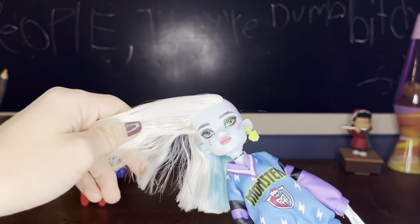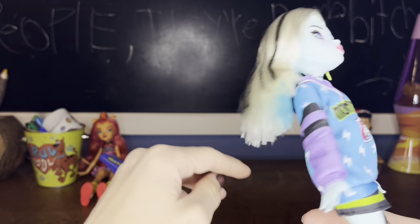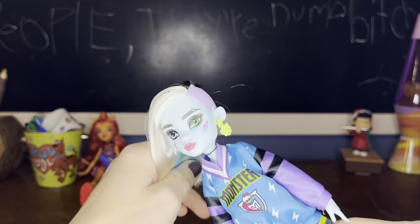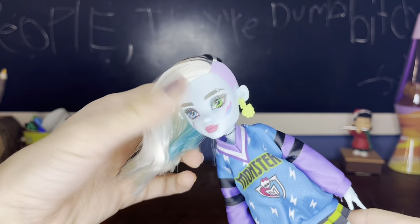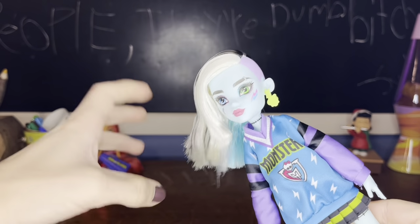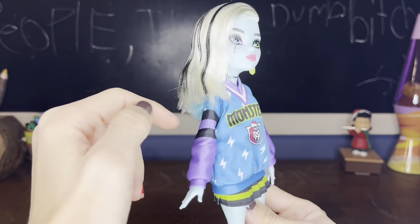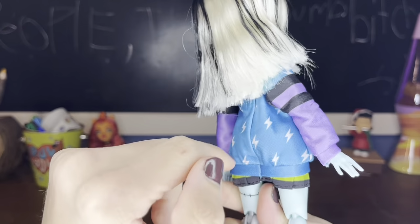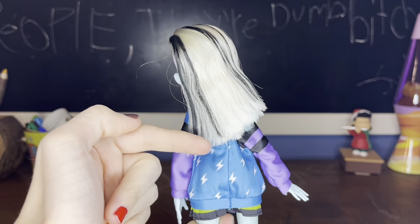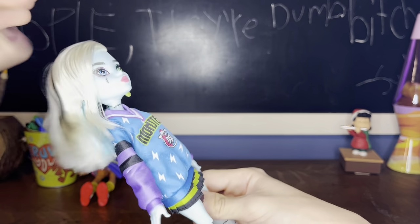So we're gonna start off with their hair. It is saran, don't worry, it's not like Creepover. Which again is like, why did they not use saran for Creepover? I don't know. Maybe they ran out of it. I have no clue. It is shoulder length, and it is very jaggedly cut. I feel like I can trim this to make it a little more uniform, because you see on the side right here, it just goes up like that. So they pulled it forward like that and then just chopped it.